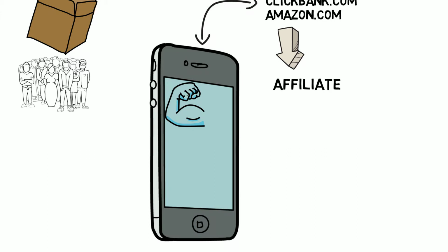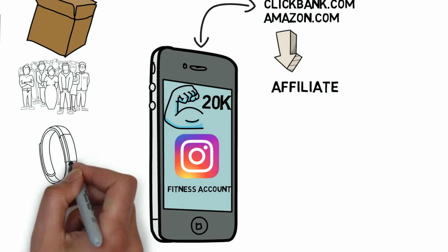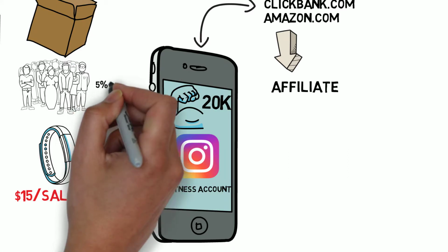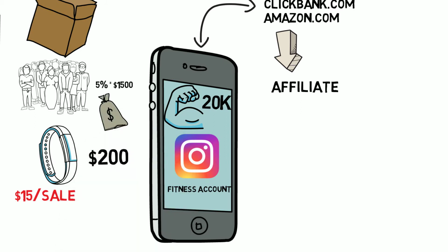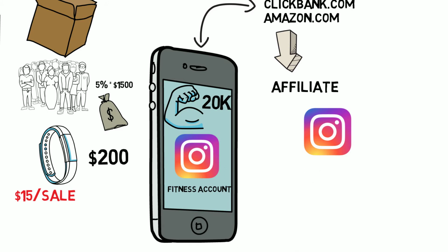Let's say that you have a fitness account with 20,000 followers. You then find a fitness watch that costs $200 on Amazon. Amazon pays 4 to 8% commission, which gives you around $15 per sale. So if only 5% of your followers buy, you make $1,500. However, you can find products with much higher commissions.